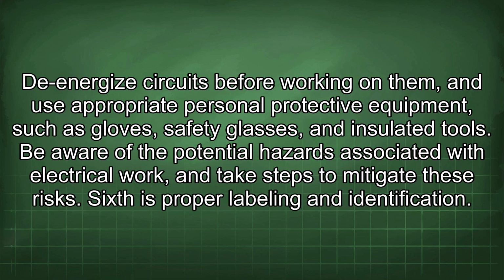De-energize circuits before working on them, and use appropriate personal protective equipment such as gloves, safety glasses, and insulated tools. Be aware of the potential hazards associated with electrical work, and take steps to mitigate these risks.